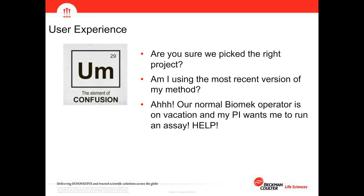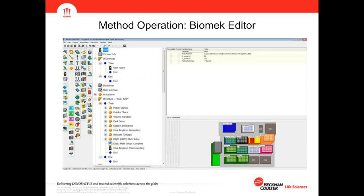So during the course of the average day, you'll come to your Biomek and you'll say, I want to run a method. All right, well, are we sure we picked the right project? And am I working with the most recent version of my method? Or usually what we find out is our normal Biomek operator is on vacation and the PI wants me to run an assay and I really need some help with this. So for those reasons and several others, and by the way, this is what our standard user interface looks like.